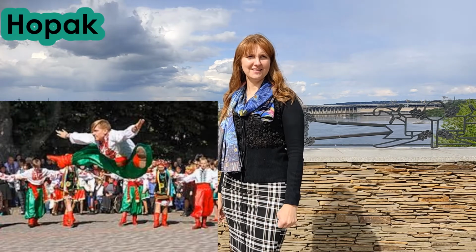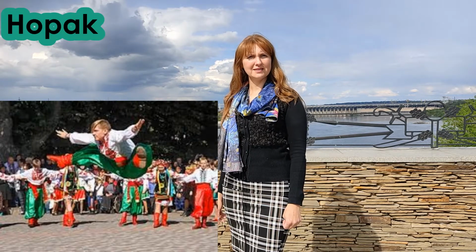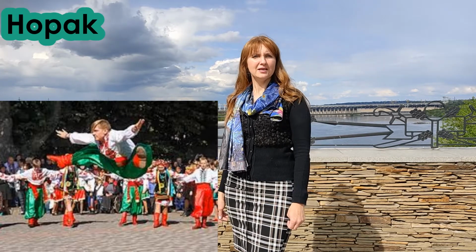Talking about the Cossacks, we cannot skip the Hopak dance. That is a symbol of both Ukraine and Zaporizhzhian Cossack culture. Not everyone is aware that Hopak is not only an exciting and beautiful dance, but also a martial art. So-called combat Hopak unites punch and throw techniques with dance plastique.